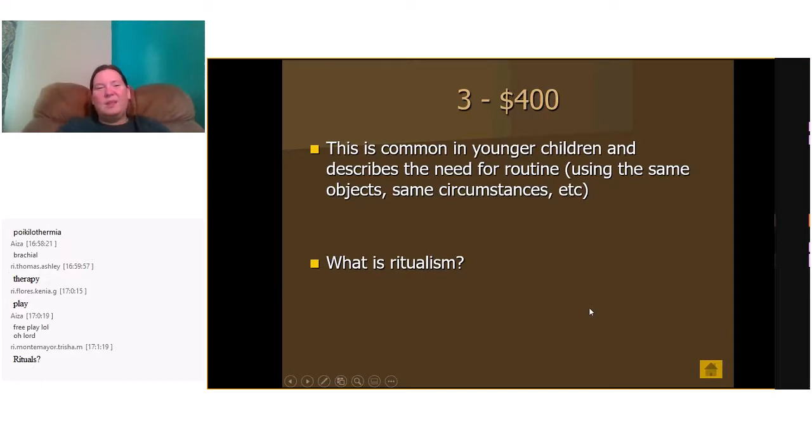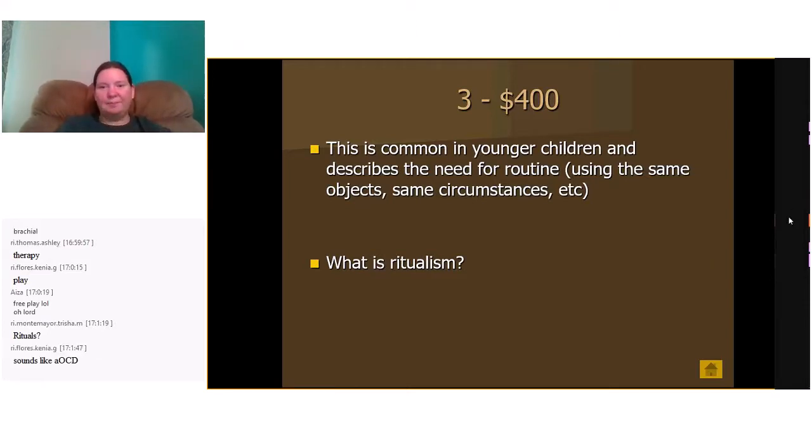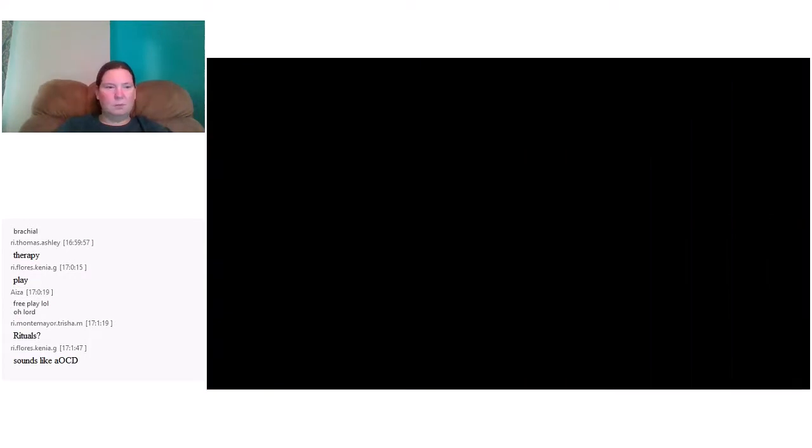So this is a description called ritualism, where they need the same thing over and over and over again. And in younger children, this is normal. You will see this in patients with autism, though, where it continues, where they need to have very routine, specific things that occur, or it can really disrupt their day. Yeah, it has some similar characteristics to OCD.